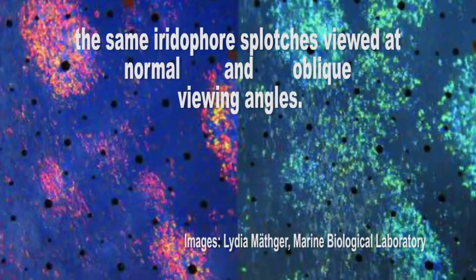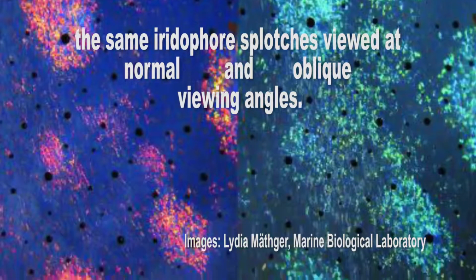Researchers at the Marine Biological Laboratory are preparing to uncover the way in which cephalopods, such as squids and octopi, use light-sensing proteins in their skin to blend into their environment. What they find may lead to artificial materials that respond to their surroundings.